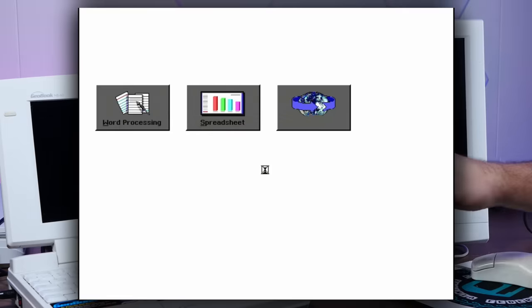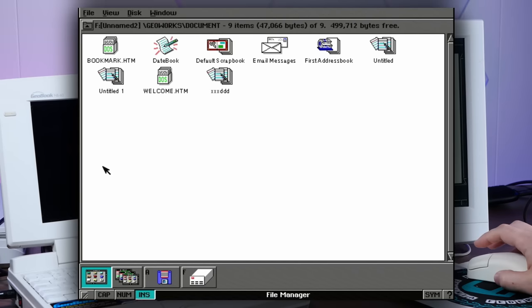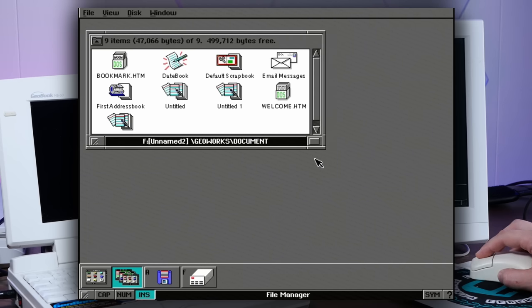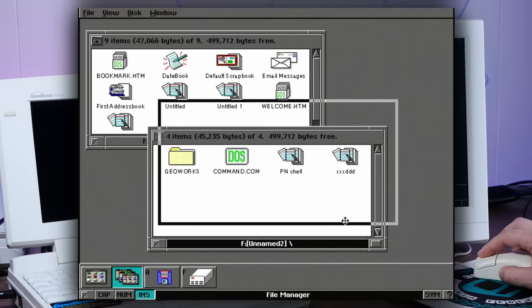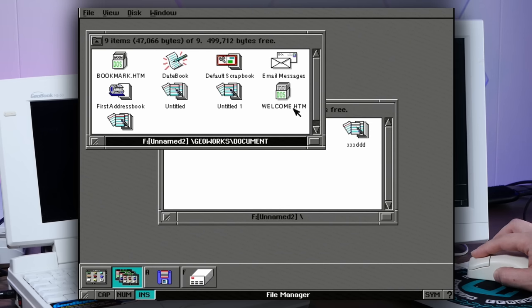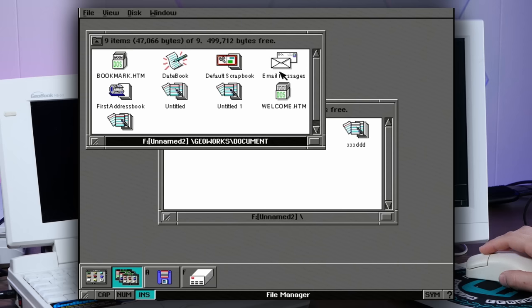Let's look at what I find most interesting: File Manager. I find this most interesting because this is the best look at GEOS running under the hood. Especially once you go into windowed mode here and start opening up some overlapping windows and dragging them around, this is what PC Geos looks like. And if you recognize some of these window controls here, that's because it's using the Motif UI components used by other GUIs like the CDE, Common Desktop Environment. And that is pretty cool.